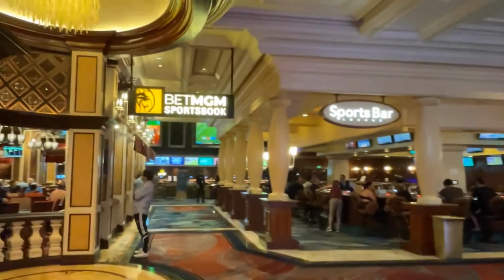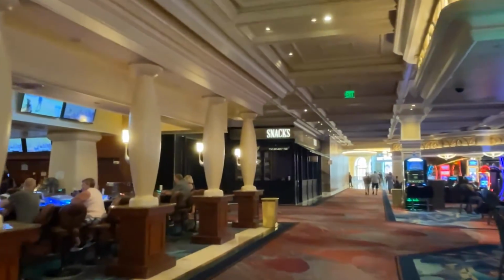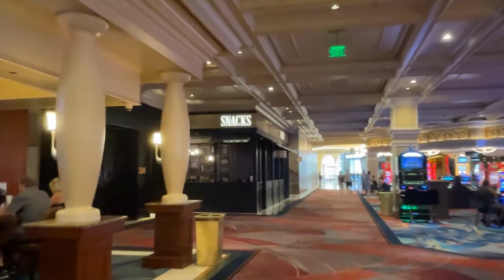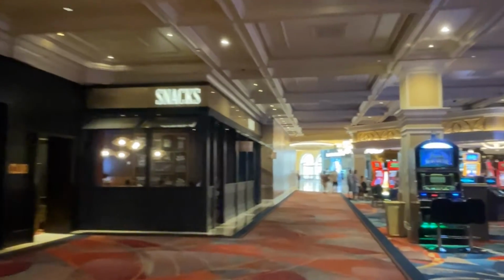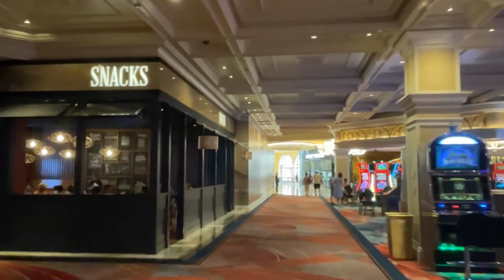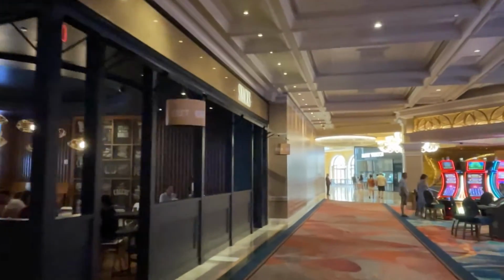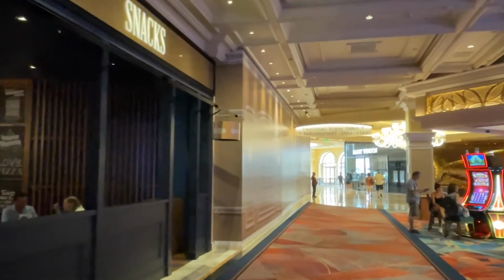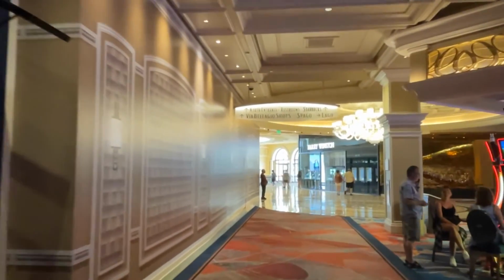Over here is the MGM Sportsbook as well as the poker room. And then over to the left is the former entrance to the bank, which was the nightclub. It's now just called the club, and I don't believe it's really open right now, so there's definitely some space to rent there. Snacks over to the left is 24 hours. They have some excellent pizza, so I do recommend stopping by there late night if you are in line for secret pizza at Cosmo and it's just a little too long. So just keep that in mind there. Kind of hidden in the back here.